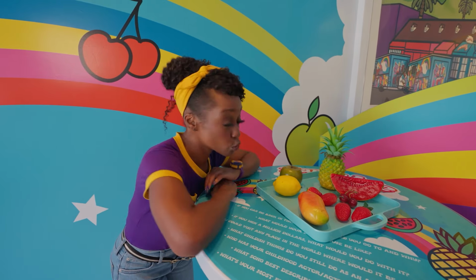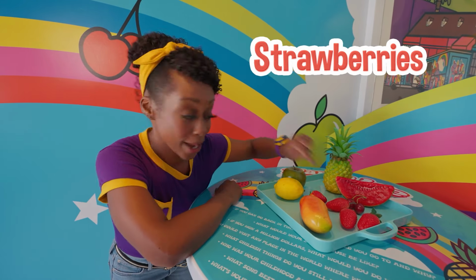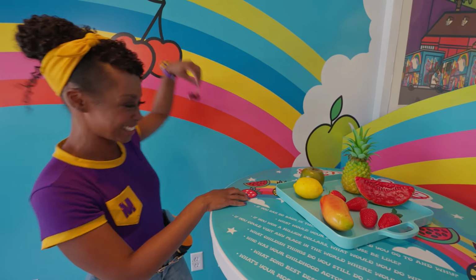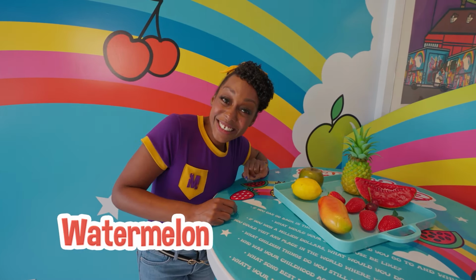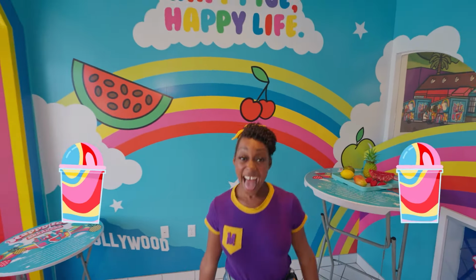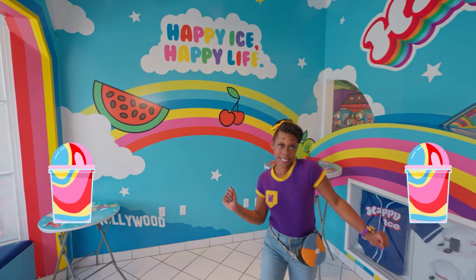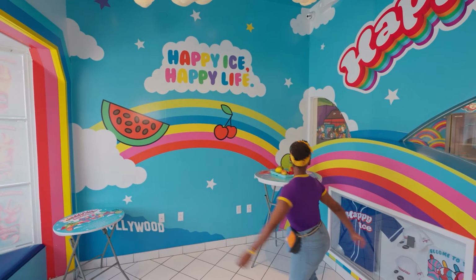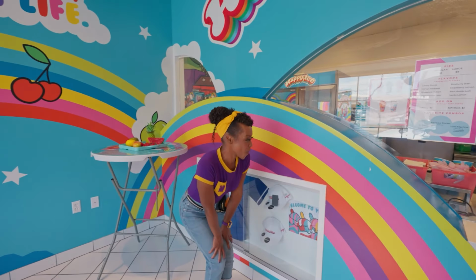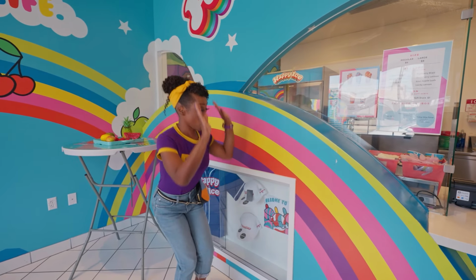Oh, and look at all these red fruits. Strawberries and some more cherries, just like this one. And watermelon too. Oh, I love this place. It makes me feel so happy. Happy ice, happy ice. Sounds so good, I had to sing it twice. And look, another rainbow. Whoa. Let's see where the rainbow goes.